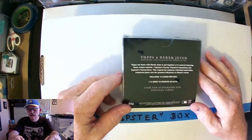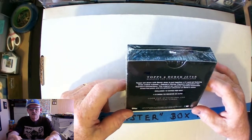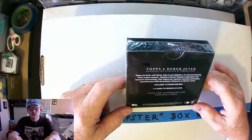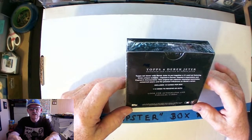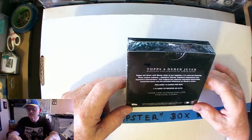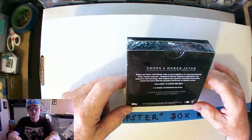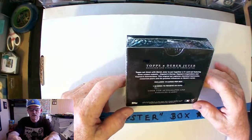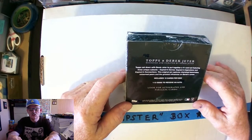Again, it does say Topps X Derek Jeter, designed and curated by Derek Jeter. Topps sat down with Derek Jeter to put together a 41-card set featuring three unique subsets: Captain's Corner, Captain's Inspirations, and Captain's Connections. This original set captures cherished teammates, esteemed peers, and the greatest influences on Derek's career. Included in each of these boxes are 10 cards per box.